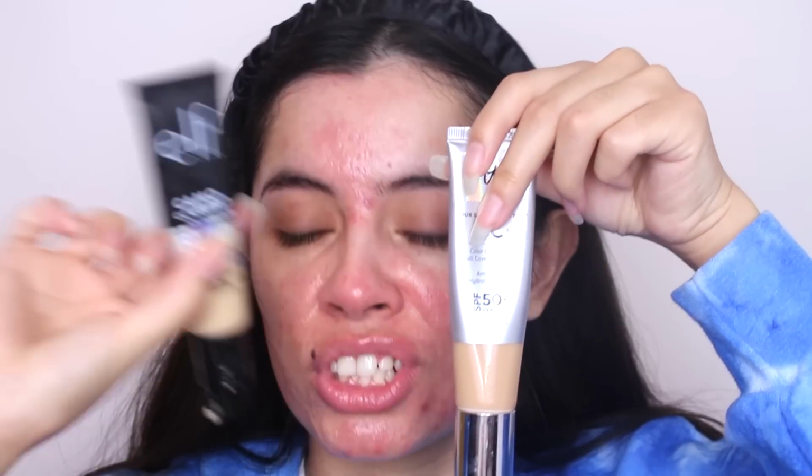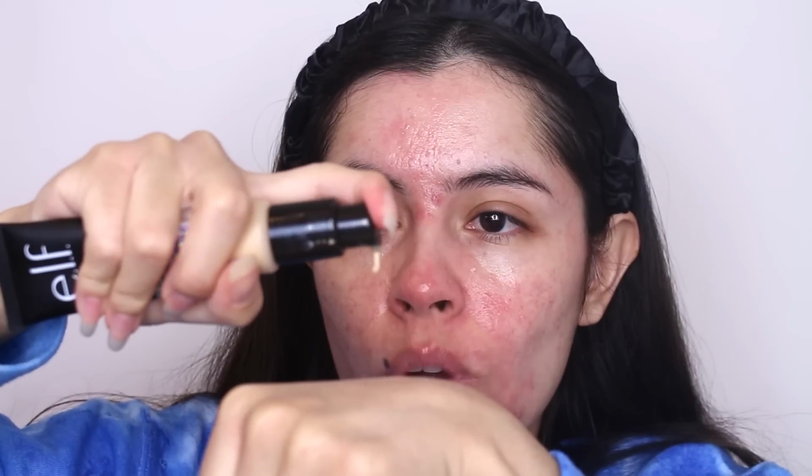I also love that this has a pump. I love when foundations have pumps. I have this Neutrogena one and I really like it, I really do, but it doesn't have a pump, so I have to pour it out. I hate that. So I'm glad that it has a pump. It really does look like the It Cosmetics one. It's just a black bottle. I'm gonna take one pump of this, and if I need more, oh, that's a lot for one pump. That was a lot. Wow, okay.